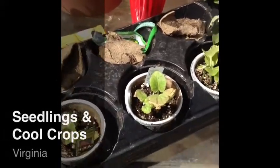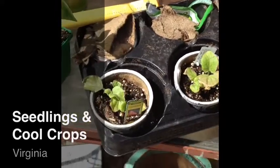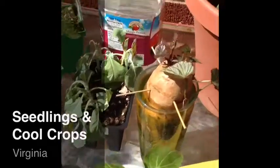Okay, so it's kind of bright. It's April 24th, and these are the little cantaloupe plants we got. They're not doing too well because they've been in the cold, but I haven't done anything. This tomato plant is not doing well because it needs to be planted. You can see my sweet potato is doing really well.